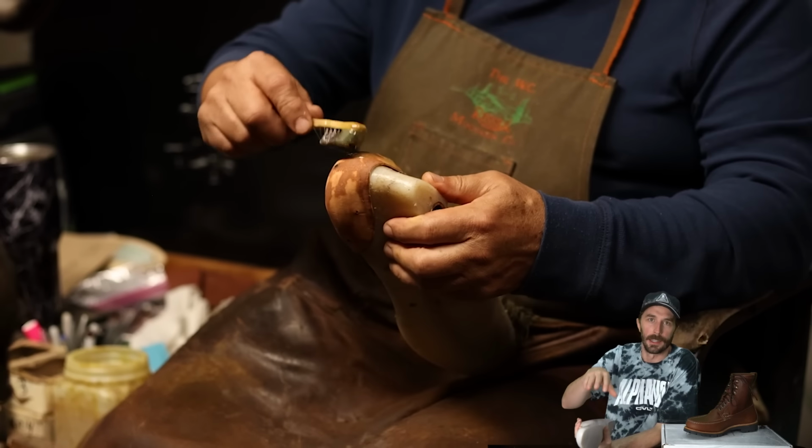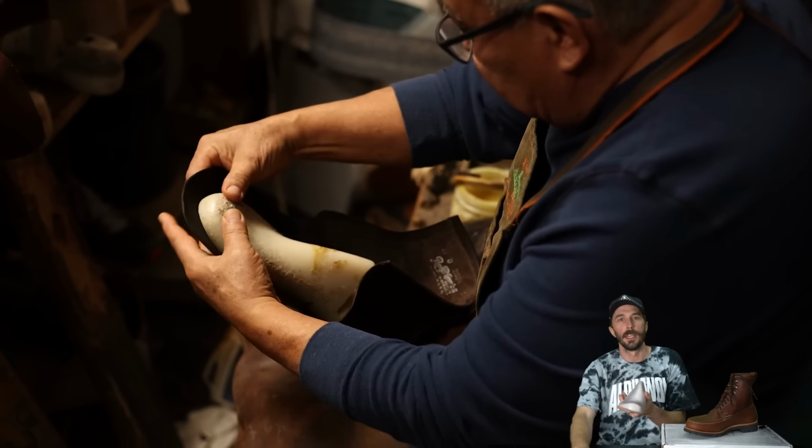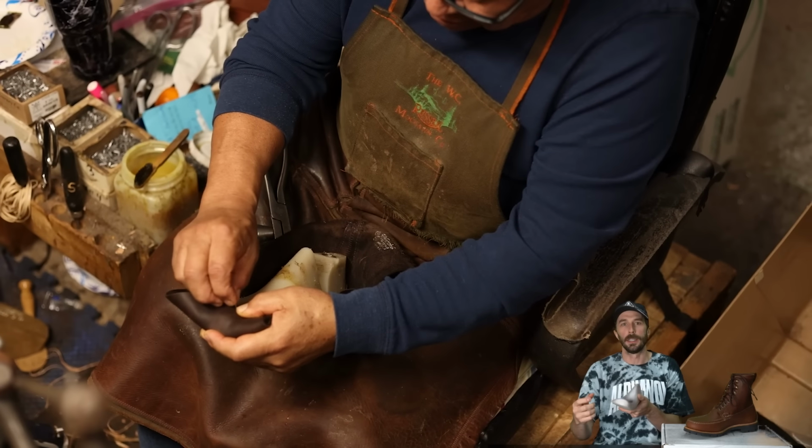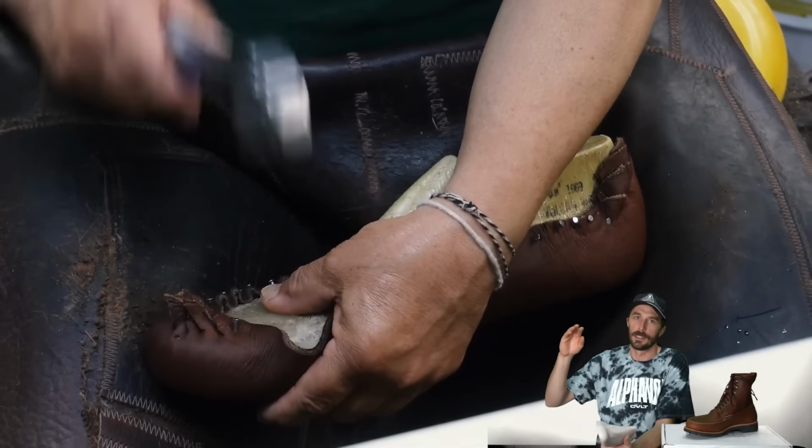Next, the last with the rand and dry counter attached is put into the upper of the boot, partially sewn together, and glued and tacked into place. And now the easy part is over, and the fun begins with the most skill intensive and labor intensive part of this boot, which is the lasting of it.